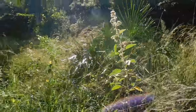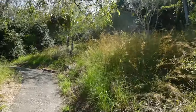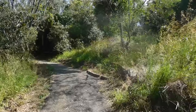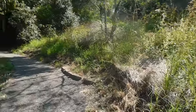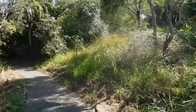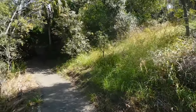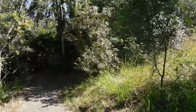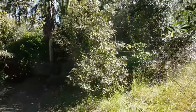Scrub, forestry land, really nice. You can hear the birds. There's a lot of butterflies here, a lot of butterflies. Don't know whether you can pick them up in the screen, but they are everywhere.